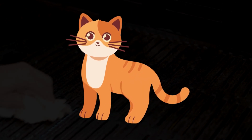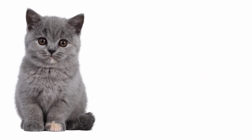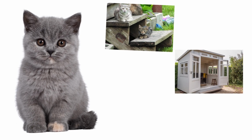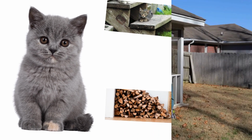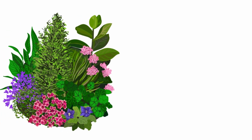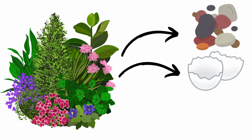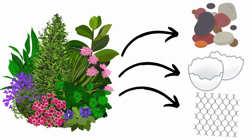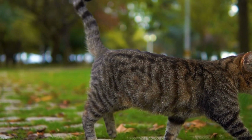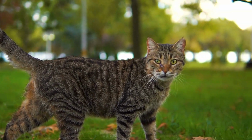Next, let's talk about removing potential shelters. Cats love to find cozy little spots to nap, like under porches, in sheds, or even in wood piles. So make sure you board up or seal off any holes or openings where they might try to make a home. You can also try filling flower beds and other lounging areas with things like sharp pebbles, eggshell shards, or even a layer of chicken wire. The idea is to make the ground uncomfortable for them so they'll decide your yard isn't the best place to hang out.